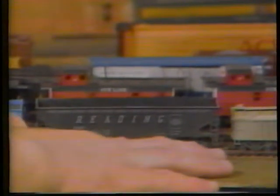A similar type car with just a little bit higher sides is a hopper car. These are fairly common, especially in the eastern part of the country, and now in the Midwest. These predominantly carry coal. Now, hopper cars are related by the number of chutes they have beneath them.